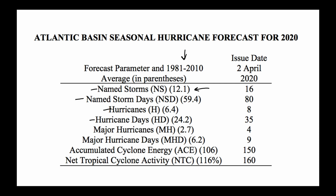But what I really want to show you is that for several reasons, we're anticipating a more active season than normal. Let's just come right down to one number I think is probably most important, and that's one down here: accumulated cyclone energy. This is a calculation that looks at total net energy outputted by the tropical system, and normal is 106 and we're expecting 150.